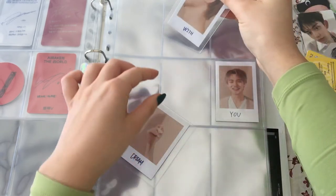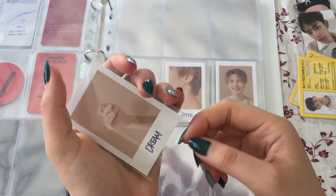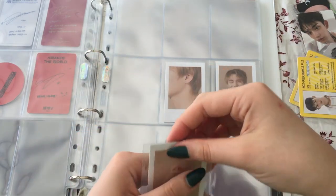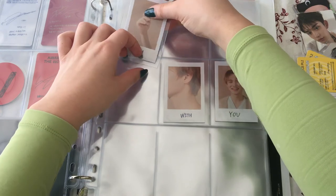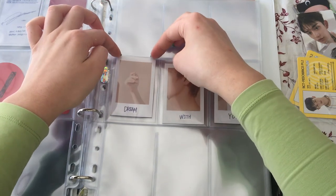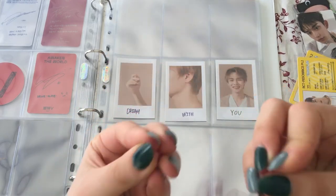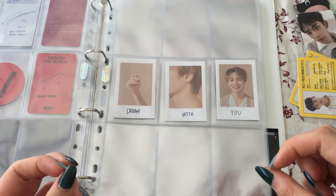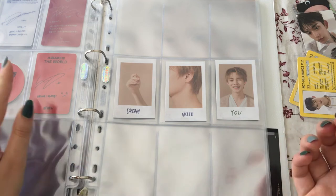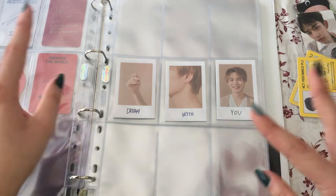Yep, I consider myself an NCTzen, and I do stan all the units. My love for them is very unique and different. I really like 127 because they're like 127, and I have Johnny, which is maybe the ultimate of the Neos. So yeah, for WayV, I love WayV's discography, you know. I really like Mandarin, and I really love to hear them singing in Mandarin. So yeah, I really appreciate their work. I think they do deserve all the appreciation in this world.